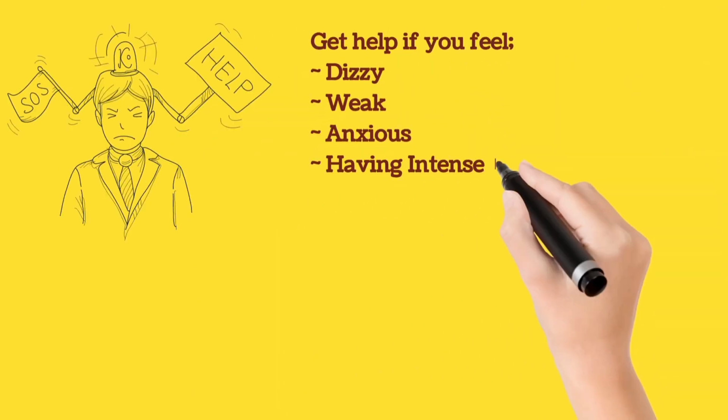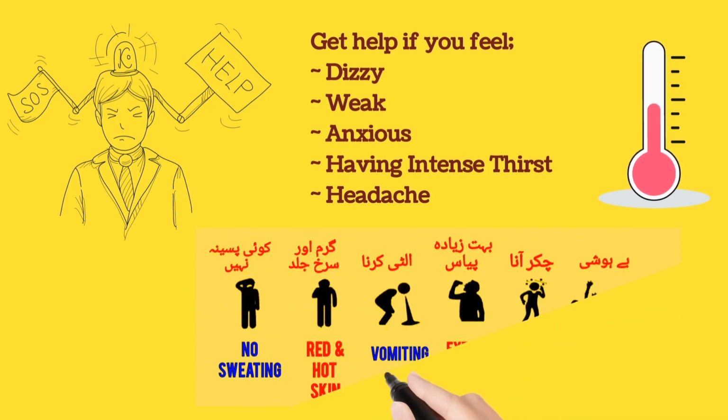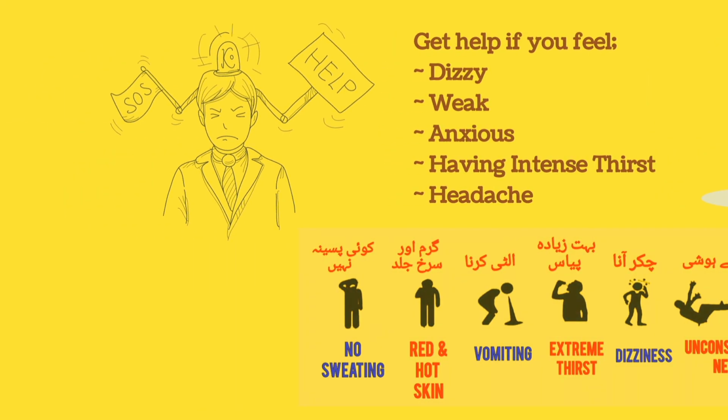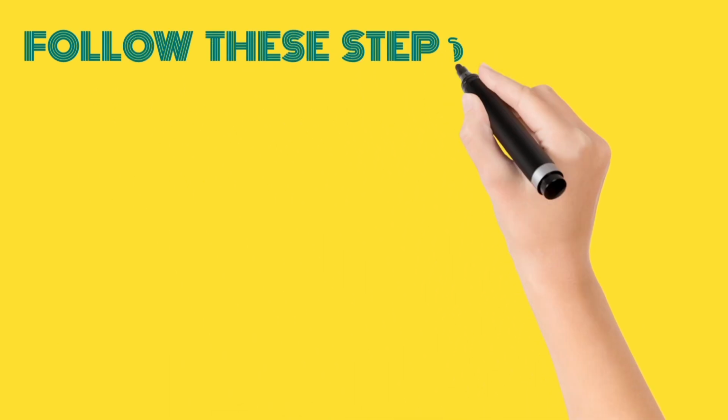You can feel dizziness, weakness, anxiousness, intense thirst, headache. Also, you can have sweating, red and hot skin, vomiting, excessive thirst, dizziness, and unconsciousness. So, what can you do or what should you do in this type of situation? Now you have to follow all of these steps accordingly.